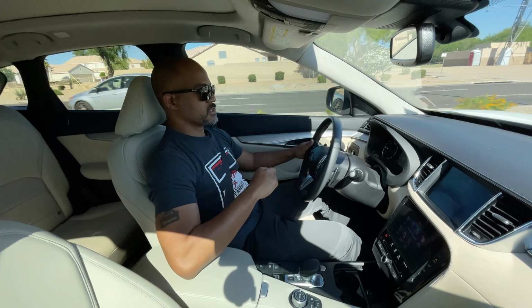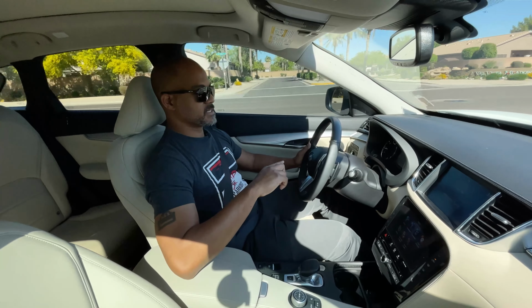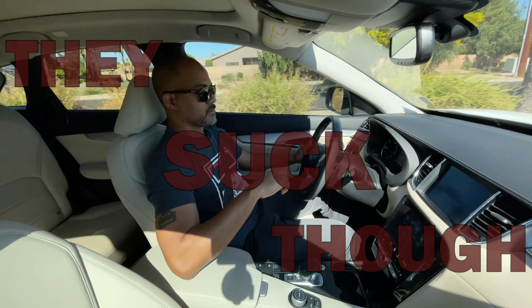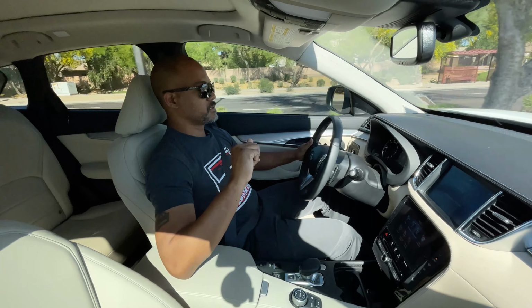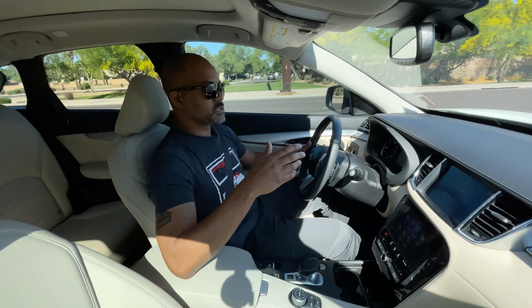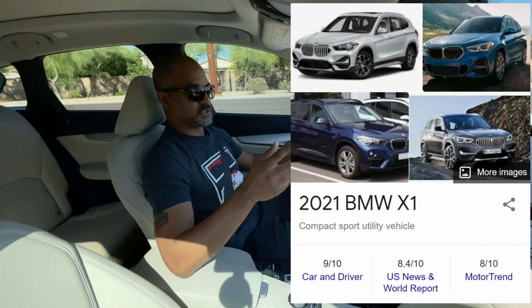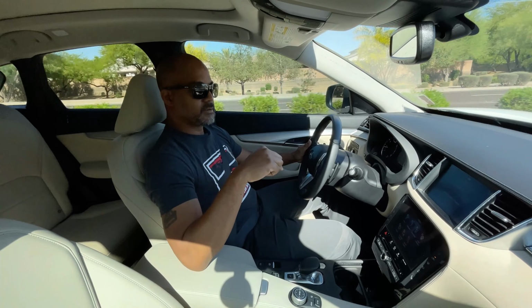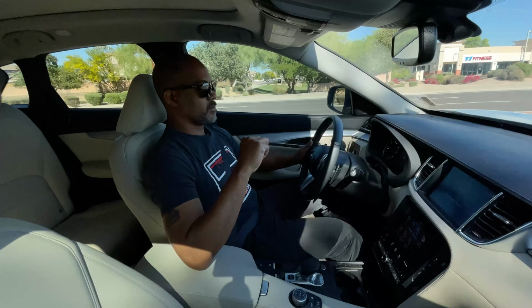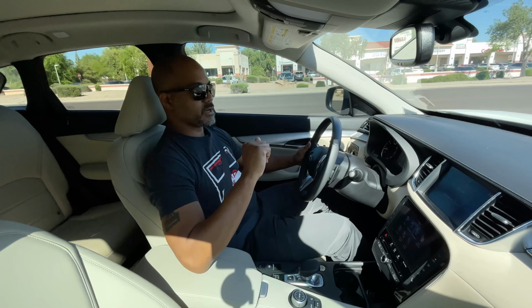Some things I don't understand. It's hot here in Arizona. My 2009 Infiniti has cooled seats. This thing does not. It has heated seats, but I would figure everything would have cooled seats. What is this thing next to me? This is a BMW X1. It looks a little smaller than this. Maybe that's a viable competitor. But yeah, this thing should have cooled seats. It's a crime that it doesn't.